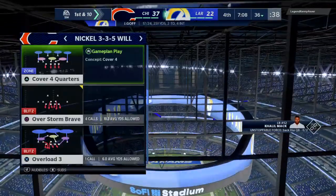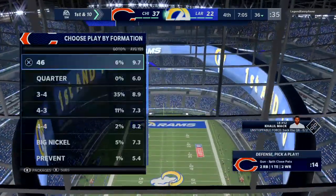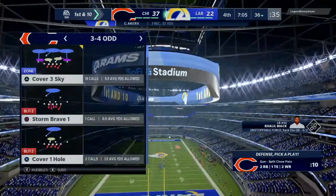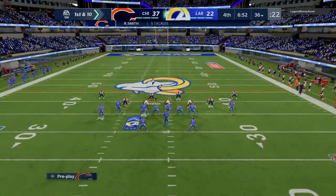And he's taken down, but able to slip across the 35. Nice way to start the drive, a gain of 12 and a first down. 10 at the 36-yard line. So from the 36 now, 1st and 10.